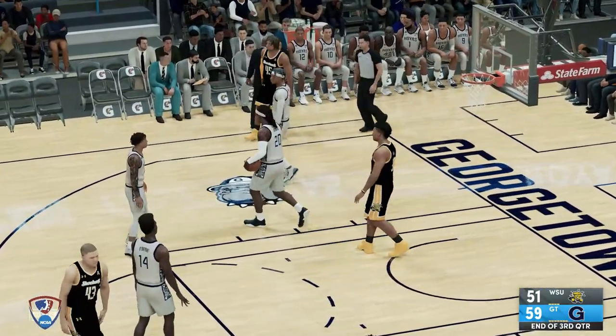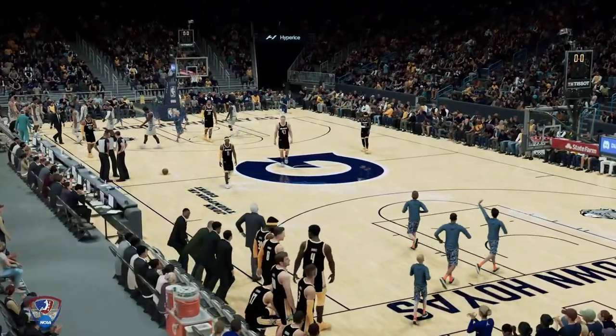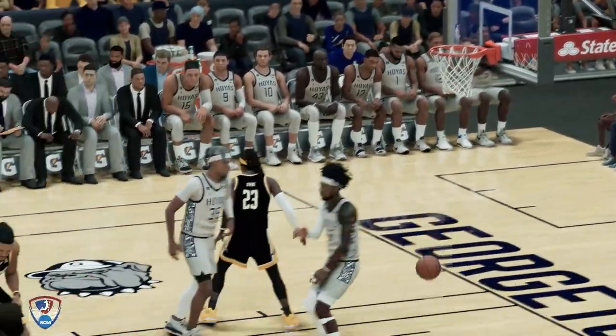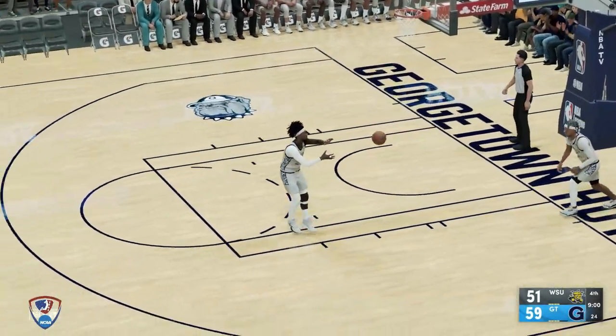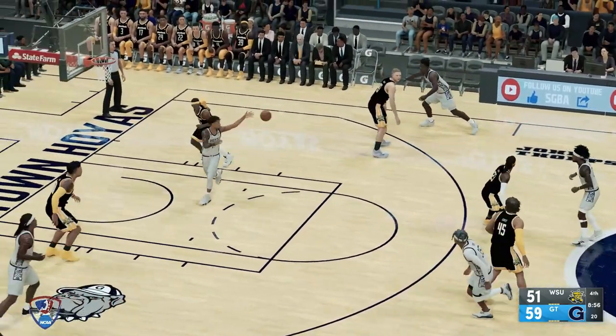Oh, Mr. Ashley, this is what's going on. What a nice play to end the half. Georgetown took their time, found the open player, and he was able to finish. We're in store for a big fourth quarter. Let's see what Wichita State can do to protect their record.